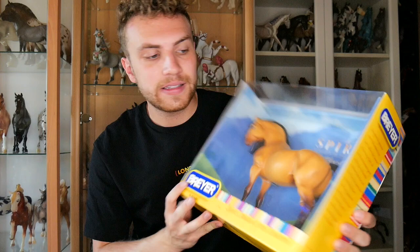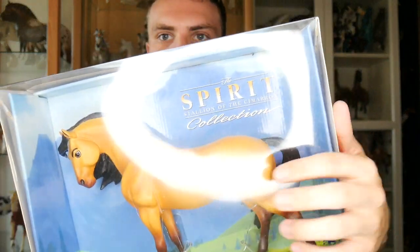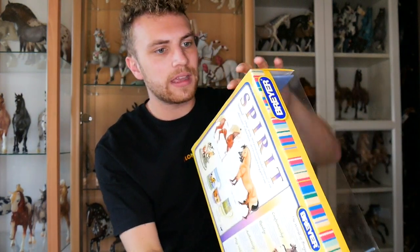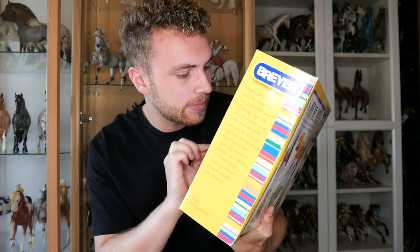So this is him. He does have a rub on his backside though. I don't know how that really happened because he was in box. Okay, he was opened I think, because it does look open. But he is still in really good condition compared to the one I got. He's in flawless condition. I wonder if I still could maybe fix those slight areas.